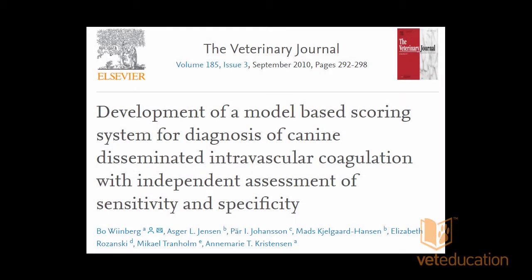The third system involved looking at a veterinary DIC scoring system that was published by Weinberg and colleagues in 2010, and they utilized the APTT, prothrombin time, fibrinogen, and D-dimer to arrive at a coagulation score that eventually had a sensitivity of 91% and specificity of 90%.